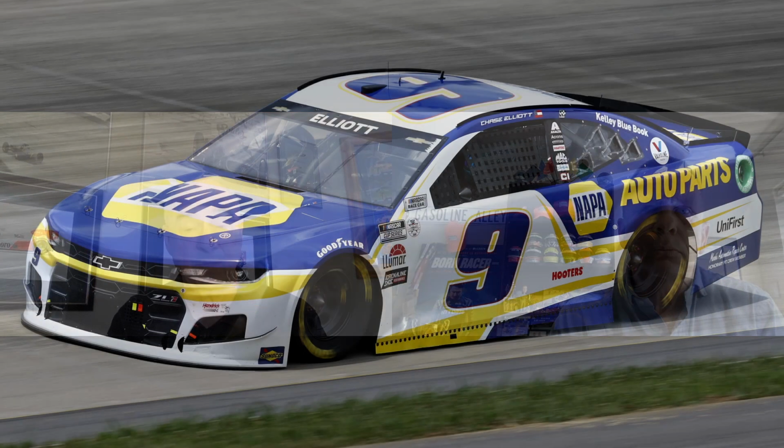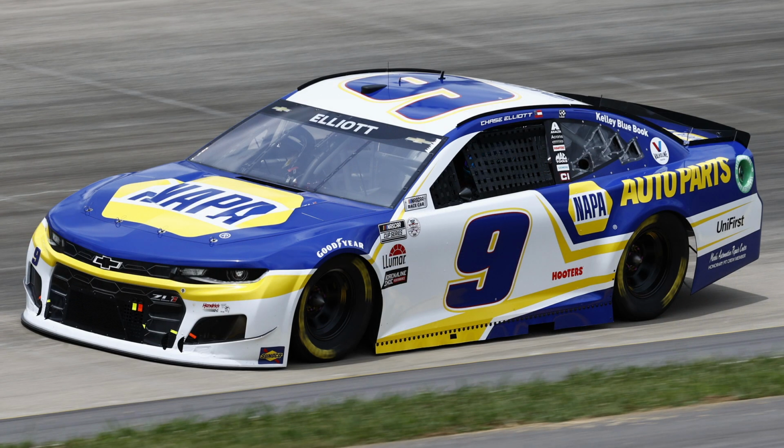They have taken a dip, and they need new young drivers in it, and the likes of Chase Elliott and people like that are the young drivers that are coming into it.